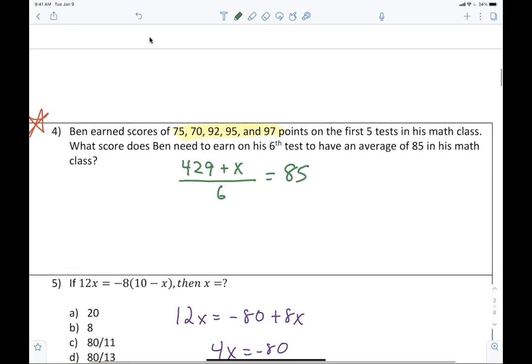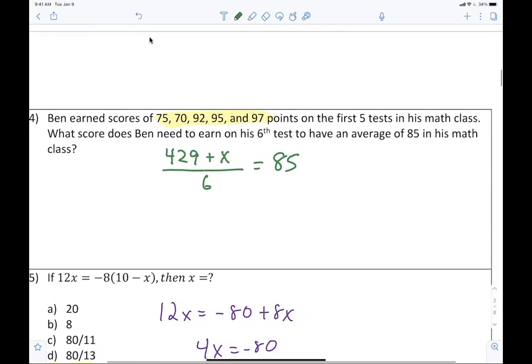That is a common question on a lot of standardized tests, a lot of ERBs, ACT, any kind of standardized test. I'm confused because how do you get 429 on that? You added these things together. To find the average, you add numbers up, divide by the number of numbers, and that gives you the average.